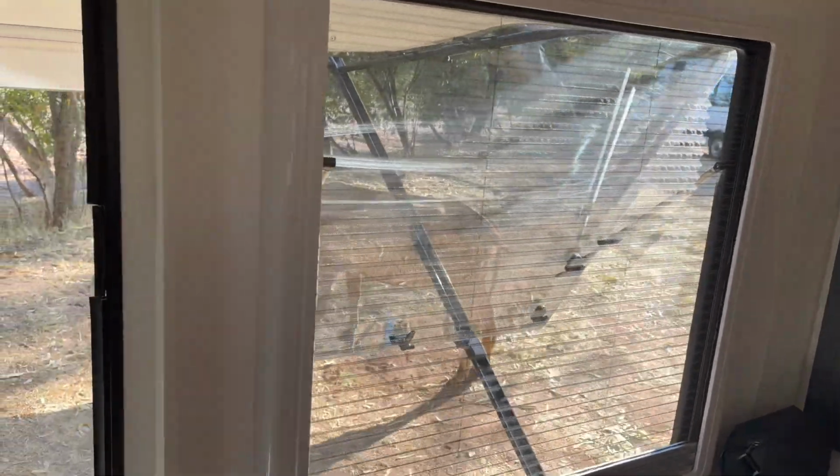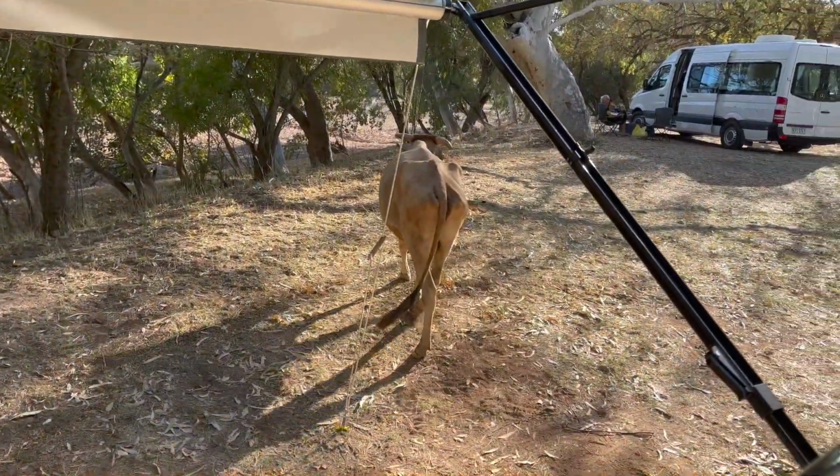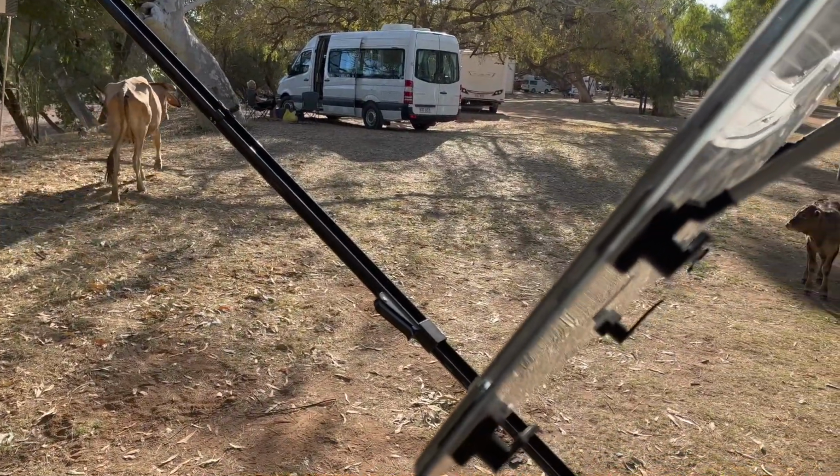Now, it's not every day that you get a cow outside your caravan door first thing in the morning. With the little calf.